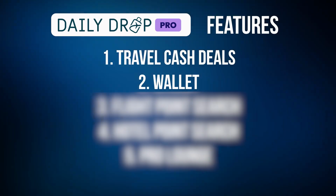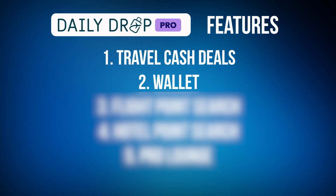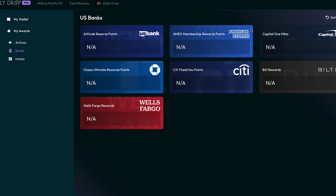Number 2, now we're getting into the good stuff. They have a feature called the wallet. This feature is going to help you organize your credit cards, points, and miles. That way, Daily Drop Pro can help you take advantage on how to best use your points and miles. If you are not currently a points and miles user, don't get too scared, because I'm going to show you in just a bit what Daily Drop Pro has done to make using your points and miles as easy as possible for somebody that knows nothing about points and miles.